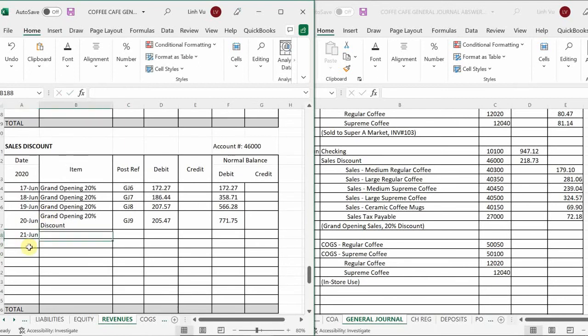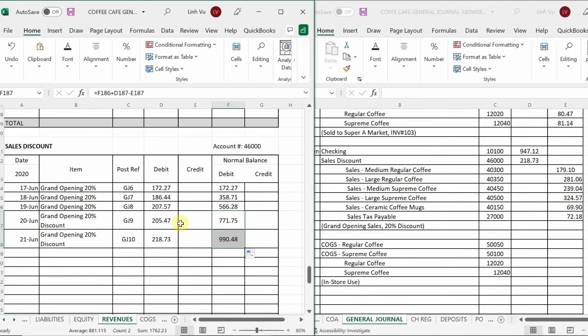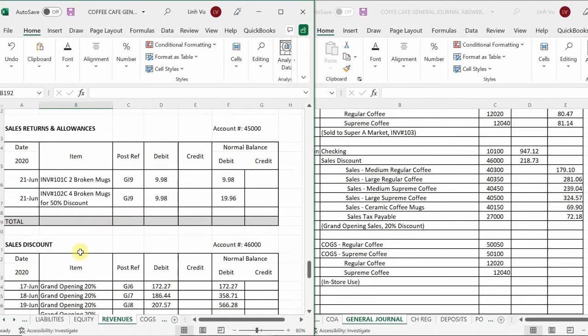Okay. The grand opening 20% discount for a total of $218.73. So what's my account balance here? $990.48. $990.48. Okay.